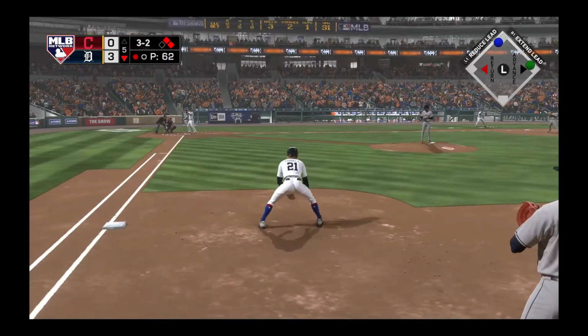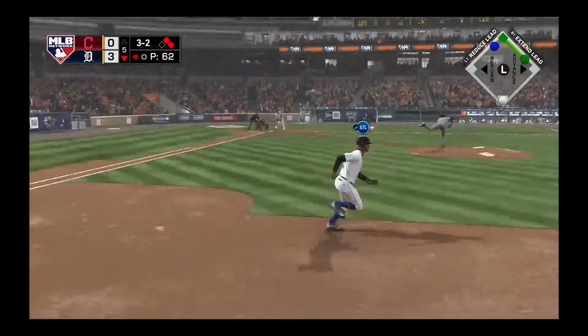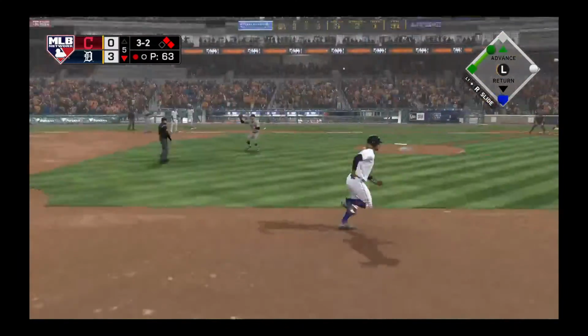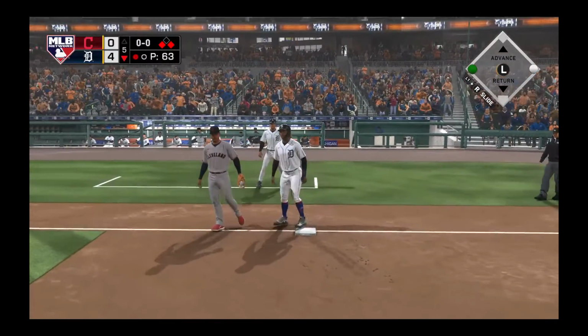Next up for Detroit, Garrett Kirkpatrick. 3-2 pitch. Runners off for second. Hit out towards second. And that's through into center field. Base hit. And they're not going to get him. He's in there at the plate. And he is in there.